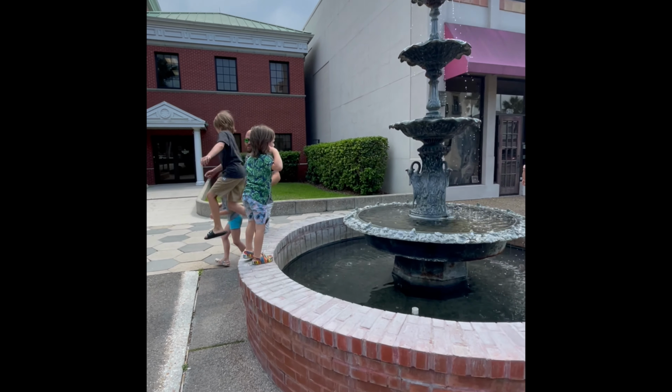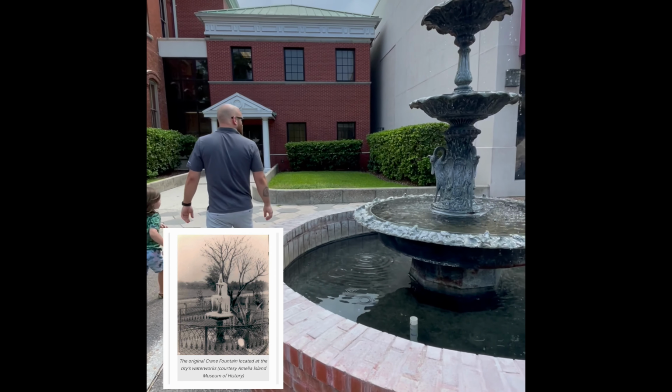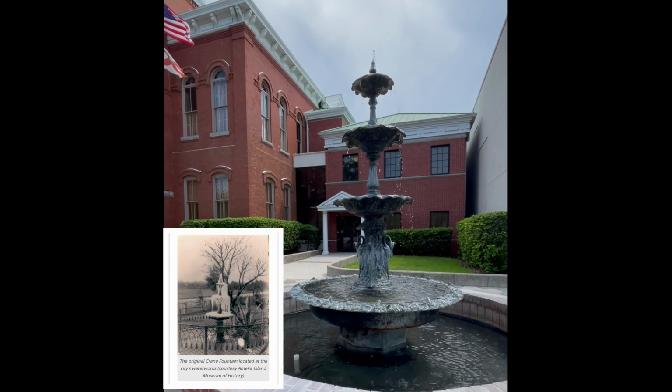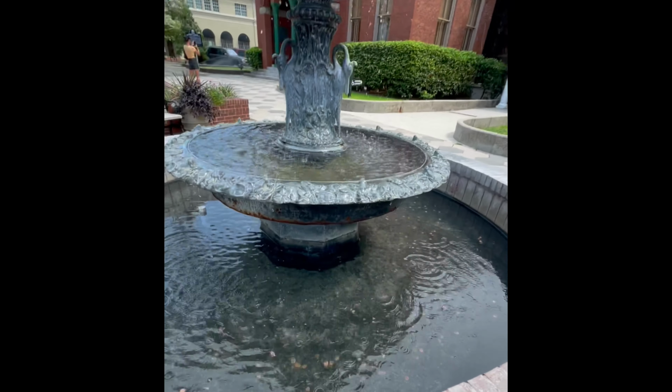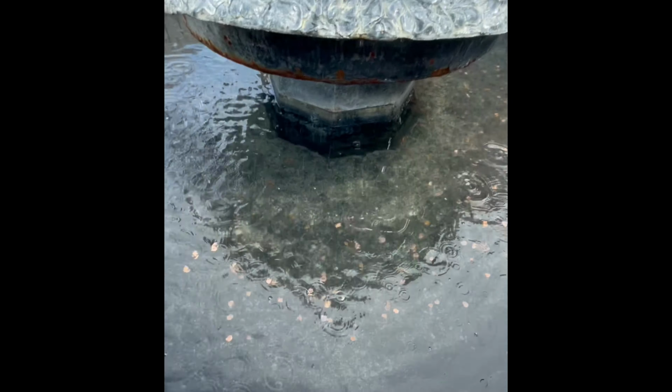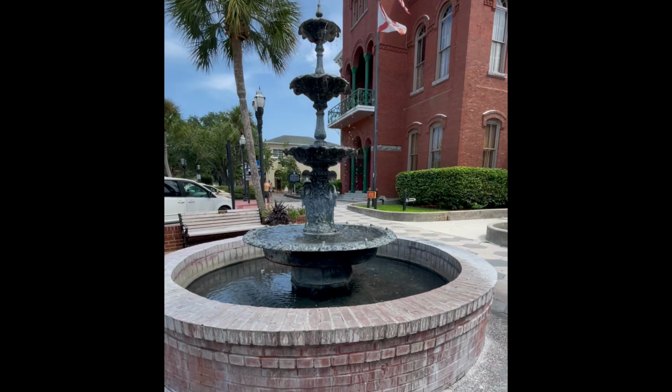This is the Crane Fountain, and while newcomers to Fernandina Beach may think that the Crane Fountain on Center Street has always been there, old-timers know that it has not. Although it is often called the Courthouse Fountain, it is unrelated to the courthouse. It has been called the Crane Fountain because of the depictions of cranes in the fountain design.